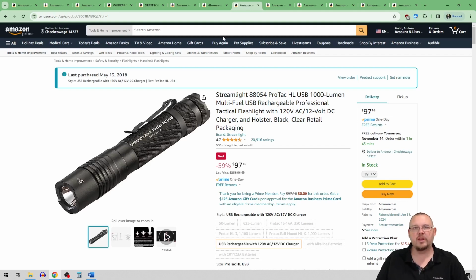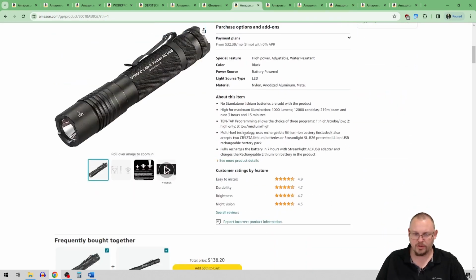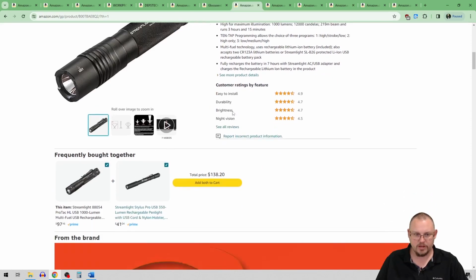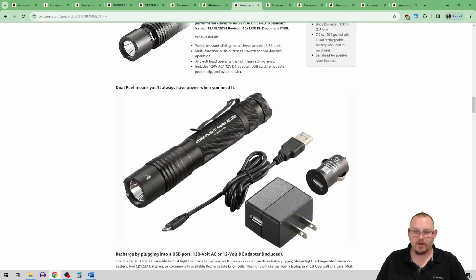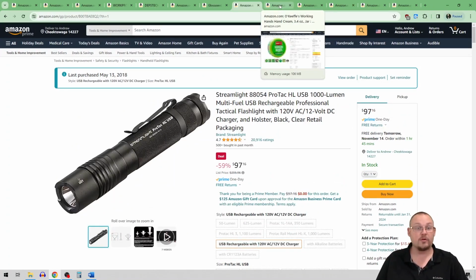And again, this one is USB rechargeable. It might be USB-C rechargeable now. The one that I have from a couple years ago was USB Mini, I believe, but this might be on USB-C now. Looks like it is. So there you have it. There's another opportunity for a great flashlight. Streamlight makes incredible products. You'll never go wrong with a Streamlight product, in my opinion. So that would be my recommendation for a flashlight.